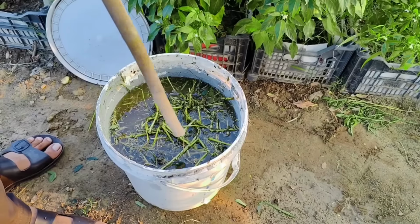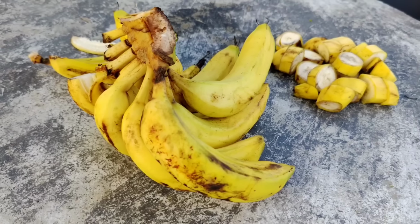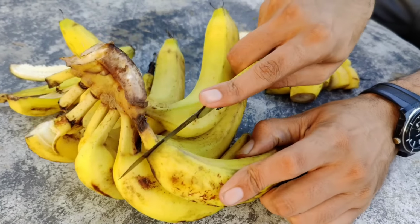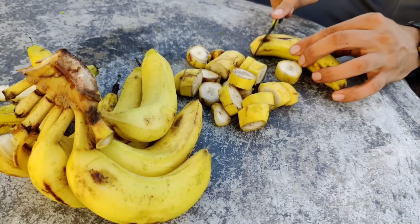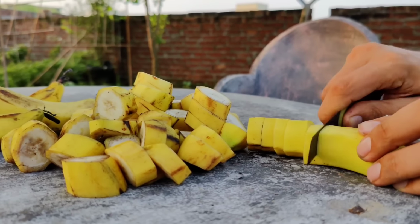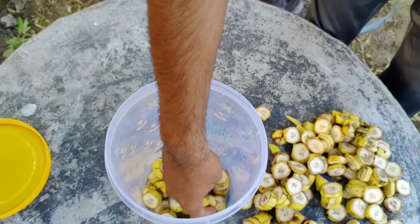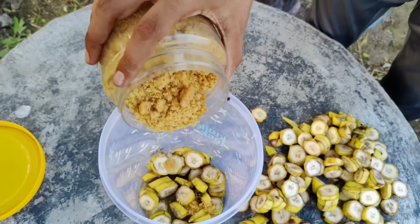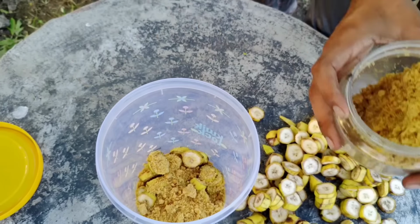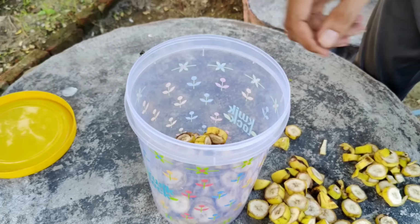To make this powerful liquid fertilizer, you'll need some overripe bananas or banana peels and brown sugar. If you don't have brown sugar, molasses works just as well. Start by cutting the bananas into small pieces. If you're using peels, you can skip the cutting and use them as they are.